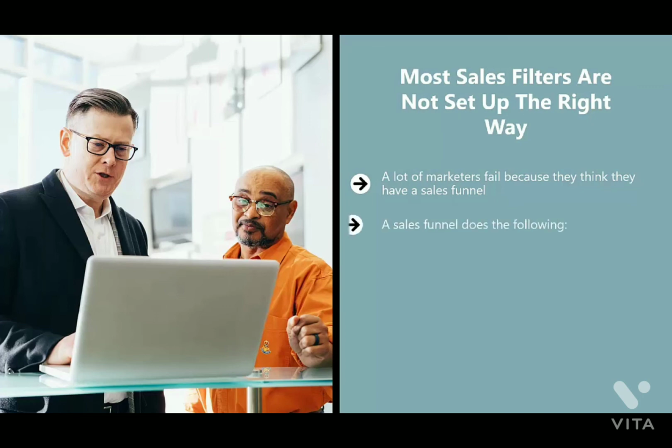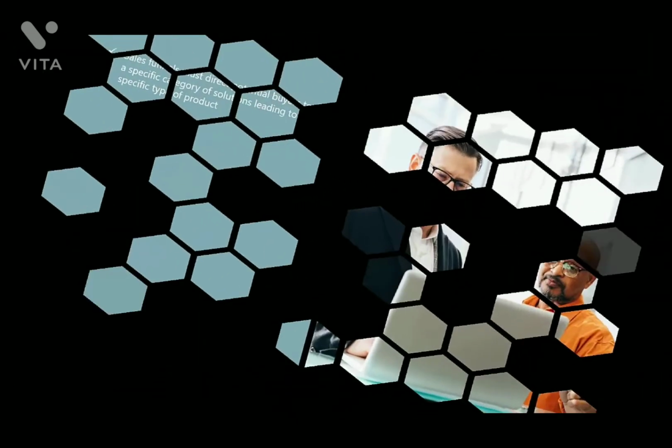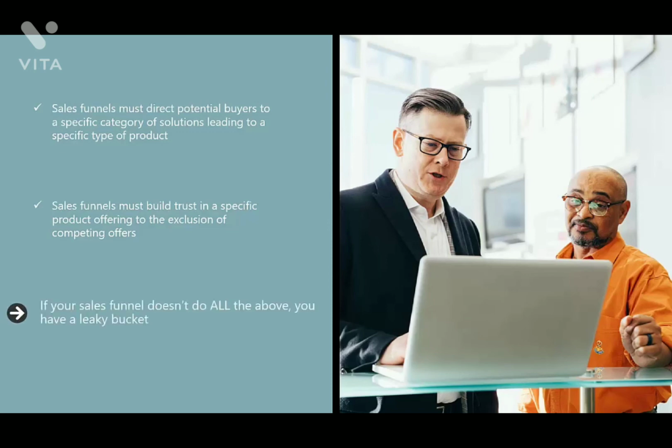Know the difference. A sales funnel does the following. Sales funnels must demonstrate the value of a particular solution. Sales funnels must speak to the needs of people looking for a solution. Sales funnels must build trust in a particular category of solution. Sales funnels must direct potential buyers to a specific category of solutions, leading to a specific type of product. Sales funnels must build trust in a specific product offering to the exclusion of competing offers. If your sales funnel doesn't do all the above, you have a leaky bucket. At best, you are settling for cents on the dollar. At worst, you are losing money and are left confused as to why.